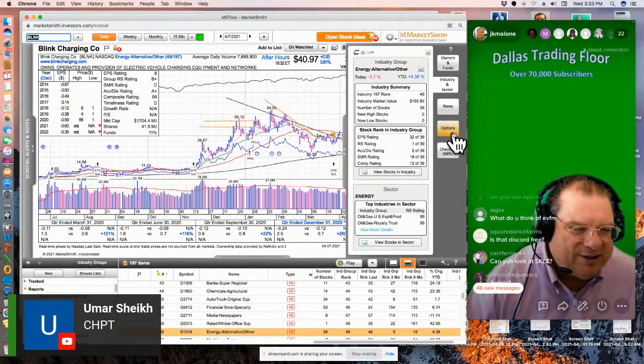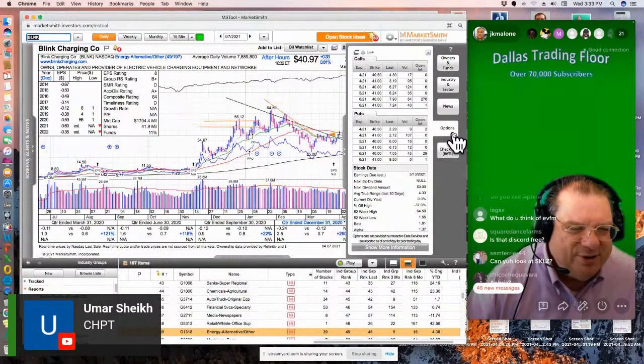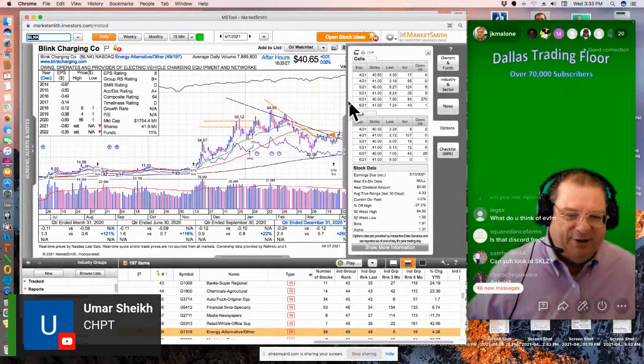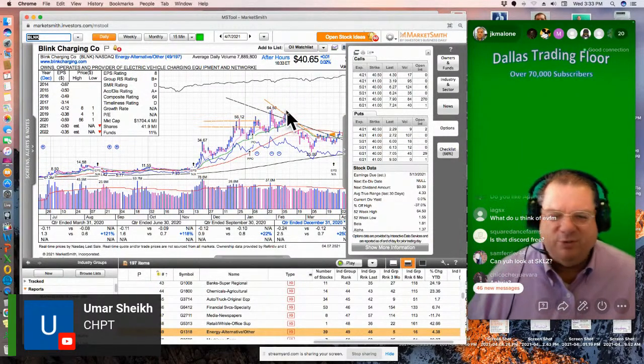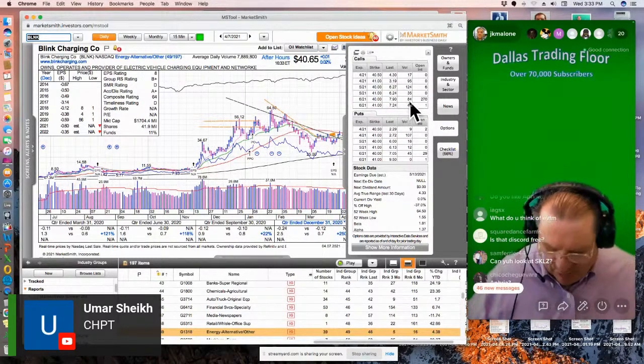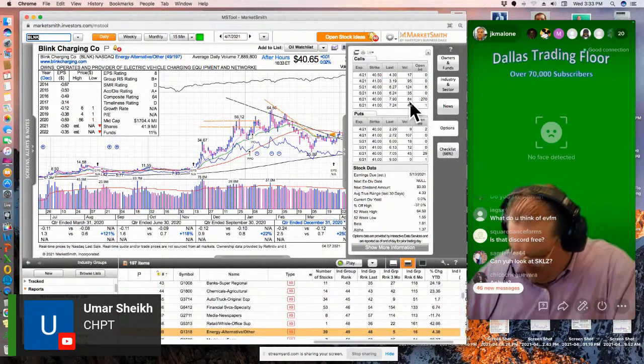I want to look at the options action on Blink. There's a lot of options action. There's a tremendous amount of open interest for the June 21 40 call. There's a lot of open interest considering the size of this company. I would have to go with Blink. I may try to put together a spread on Blink.